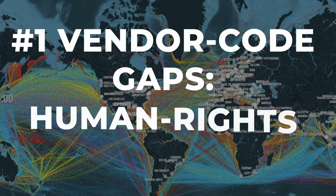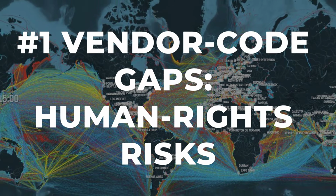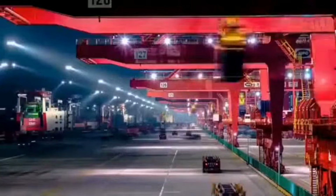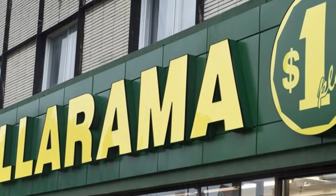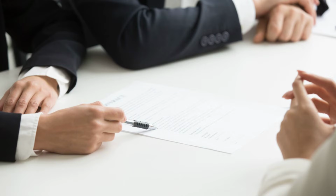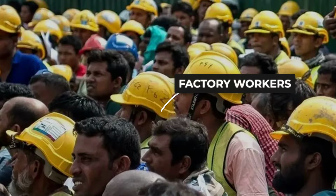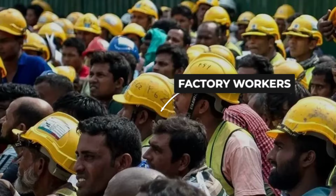Dollarama's promise of low prices depends on a global supply chain that stretches across more than 25 countries, with more than half of its products sourced from China. At the heart of its sourcing practices is the Vendor Code of Conduct, a document that, on paper, bans forced and child labor. But critics say this code leaves a gaping hole. It does not explicitly prohibit recruitment fees charged to factory workers.